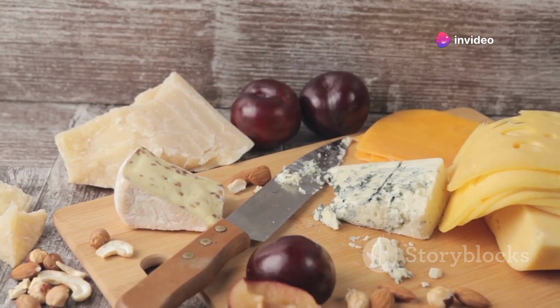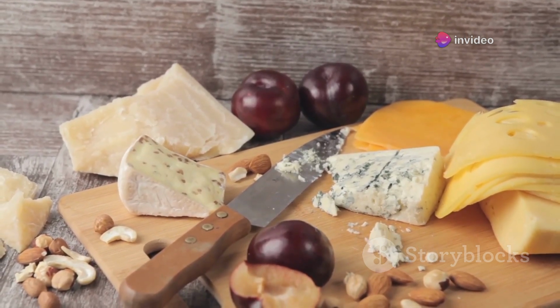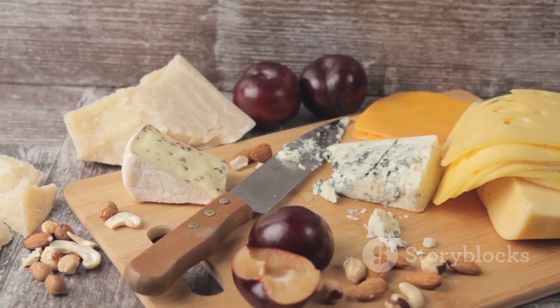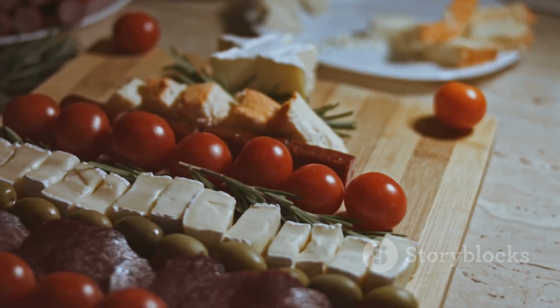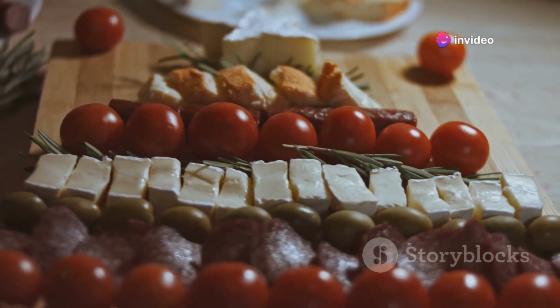Cheese. Delicious, versatile, and a morale booster. Whether you're enjoying a simple snack or elevating a meal, cheese brings people together and adds a touch of comfort to any table. It's not just a treat, it's a staple in many households, loved by kids and adults alike.